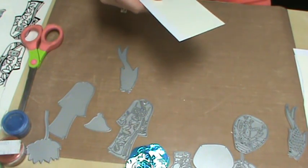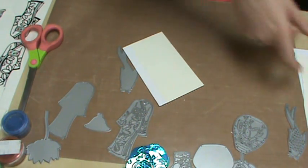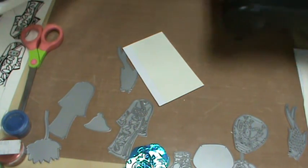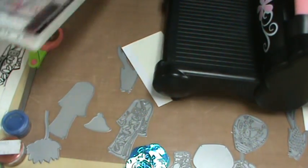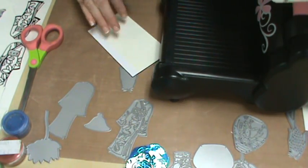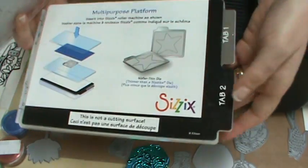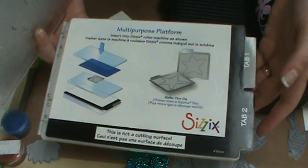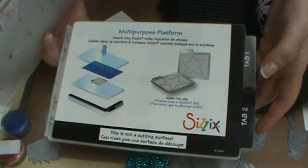So we're going to be using her double stick sheets today, and I am going to pull up my Big Shot, because the Big Shot is the die cutting machine of choice here at Scrapbooking Made Simple. And I'm going to put it right here. Now with the Big Shot, we've got the multi-purpose platform. Hopefully you have a newer Big Shot and it came with this multi-purpose platform.